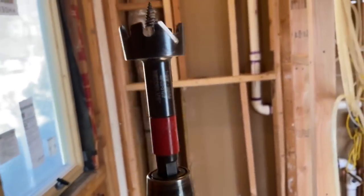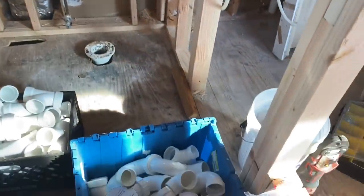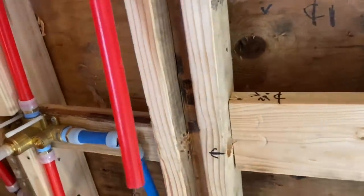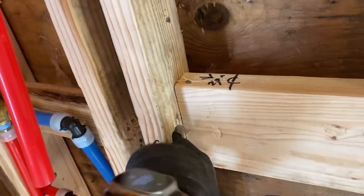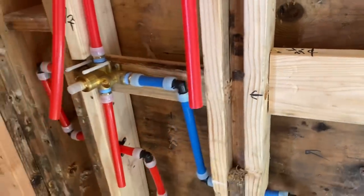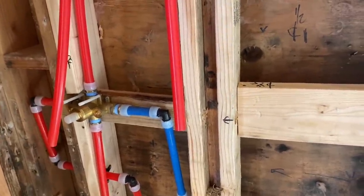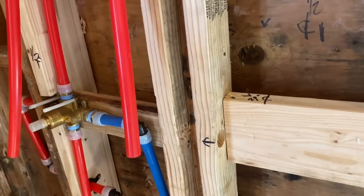I'm an idiot. If I'm going to use my brand new Milwaukee 3/8 bit, I call it the opener, if I use this bit on that nail, my brand new bit is never going to be the same again. And I like how easily it drills through wood when they're brand new. You know what I'm talking about. When you got a brand new bit going through wood, you're chugging along. It's like walking on the beach barefoot. It's just so nice.